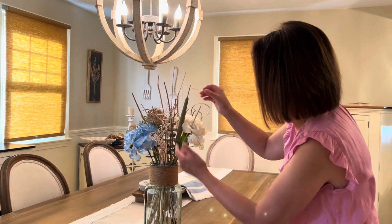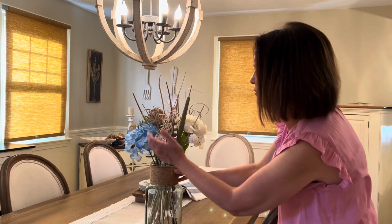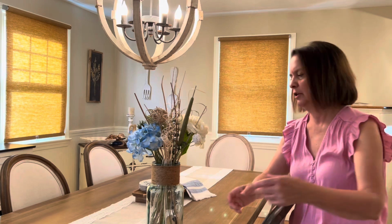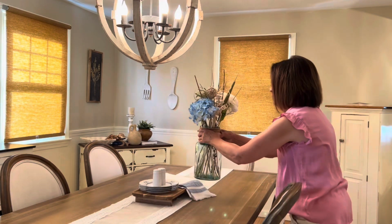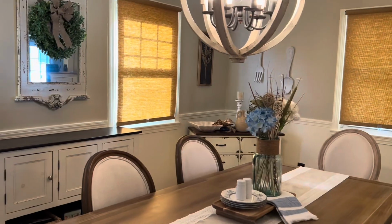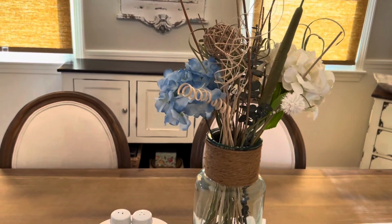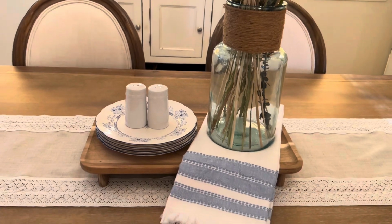A little bit of green going on, but that's okay, not a big deal. I loved it, and I added a little bit of the blue hydrangea to kind of follow in, you know. So I'm just gonna stick that like that. So anyway, we'll come up close. I'll show you these. I thought that worked out really, really good. There we go. All right, so let's head over here.